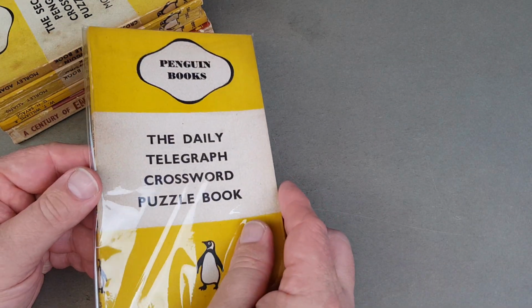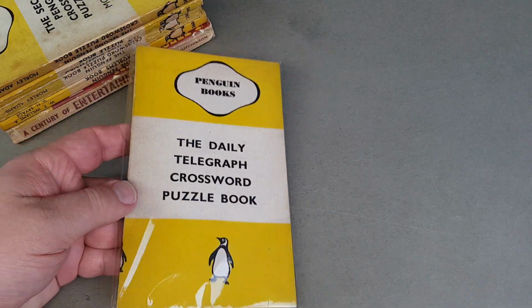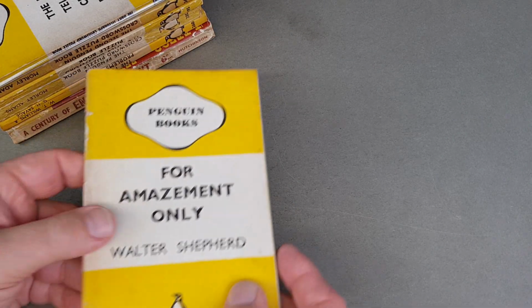So this is a very scarce one, number 358. It's the Daily Telegraph crossword puzzle book, and you can see now the paper's got incredibly thin compared to the earlier ones. But obviously, crossword puzzles just from the Daily Telegraph.